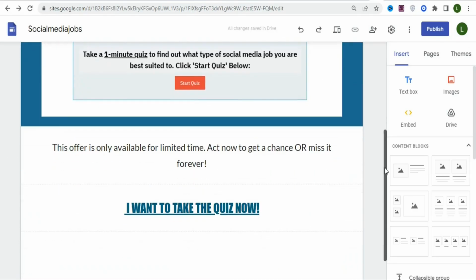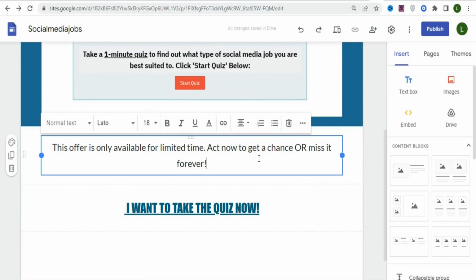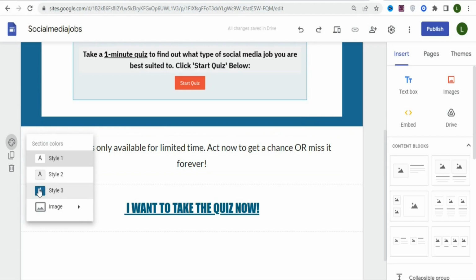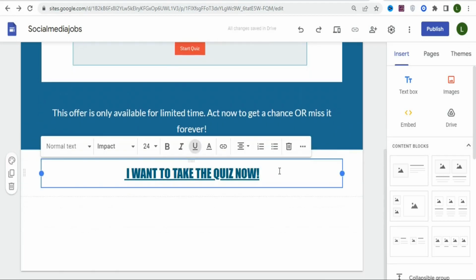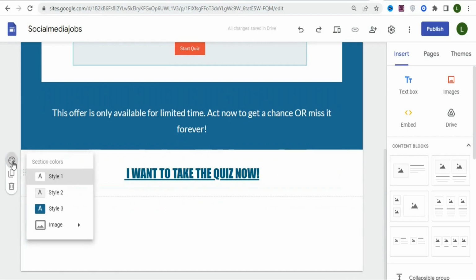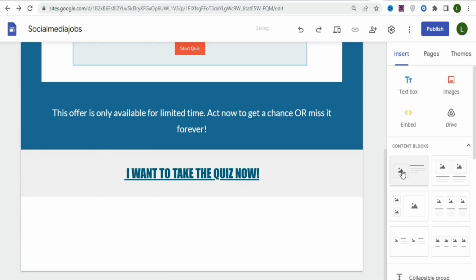The next thing is that you are going to come to this particular text. Just click on it, come back to the icon again. You are going to select style 3. As you can see, that has been done. Once that is done, you are going to come to the next text and then click on the icon again. Once you click on it, you are going to select style 2. So as you can see, that has been done.